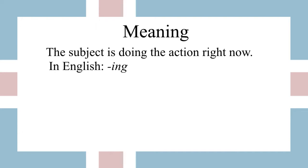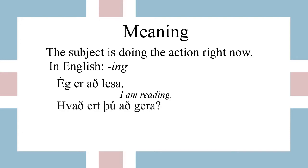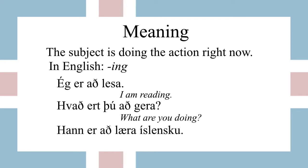The present continuous means that the subject is doing the action right now. Like in English, we say -ing. We add -ing to the end of the verb. So in order to say I am reading, which is what we would say in English for something that I'm doing right now, we would say ég er að lesa. Or hvað ert þú að gera? What are you doing, with the -ing. Hann er að læra íslensku. He is learning Icelandic. All of these sentences have to do with what the subject is doing right now as we're talking.